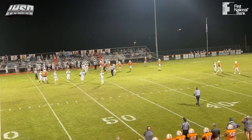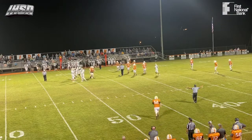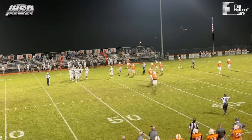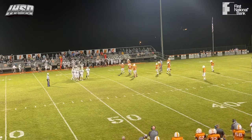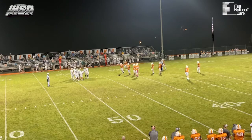They may choose to go for this. I think you're exactly right, Tim. They will. I mean, you're not gaining much by punting here if you're Rockwood. Of course, they're up 10 on the road in a big region matchup here for both teams. Yeah. It is a big play call. 4th down 3. They're at the 42.